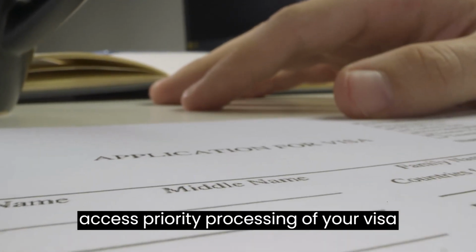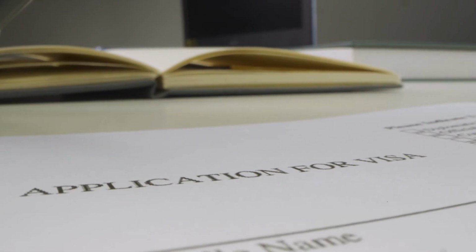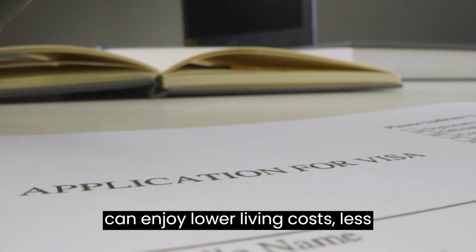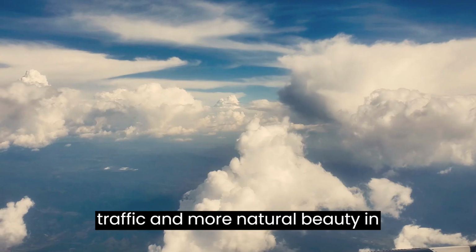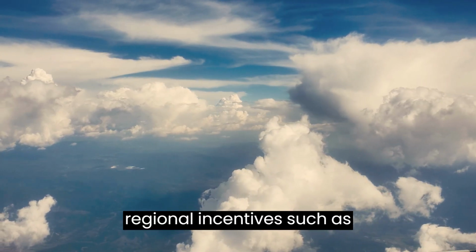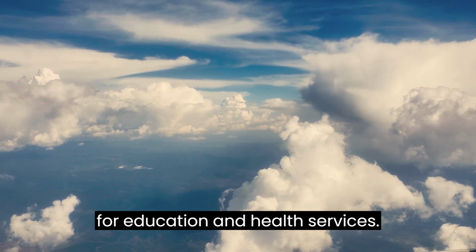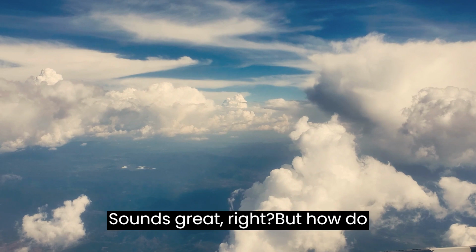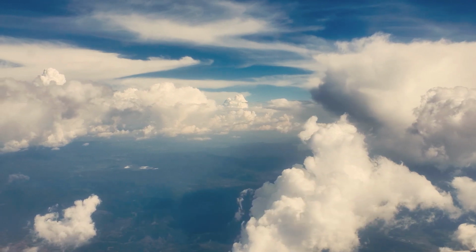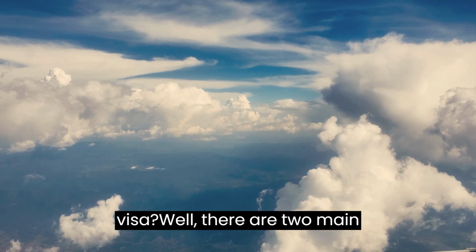You can access priority processing of your visa application by Home Affairs. You can enjoy lower living costs, less traffic and more natural beauty in regional Australia. You can access regional incentives such as scholarships, grants and reduced fees for education and health services. Sounds great, right? But how do you apply for a subclass 491 visa?